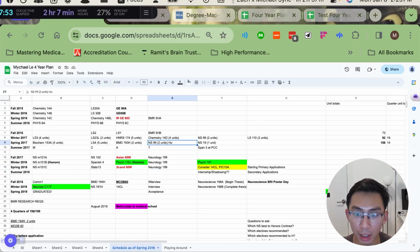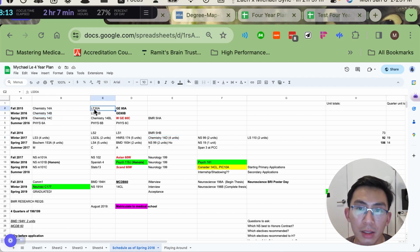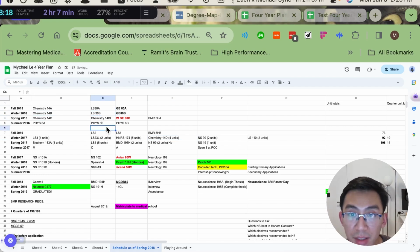You can see here on my spring schedule, when I took the MCAT at the end of my sophomore year, I made sure that all 11 of those classes were complete. And I'll show it to you here. Chem 14A, B, and C. Those are Gen Chem 1, Gen Chem 2, OChem 1. And then you'll see I took Chem 14D here in the winter, so that's OChem 2. And you'll see I took maths, fine, because I couldn't really get into anything else.